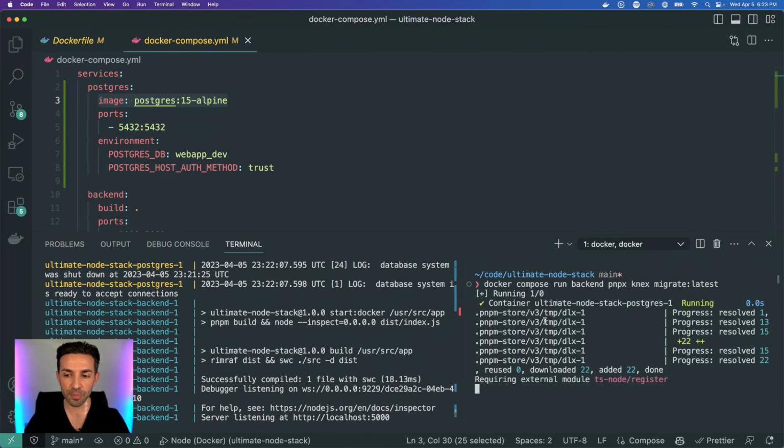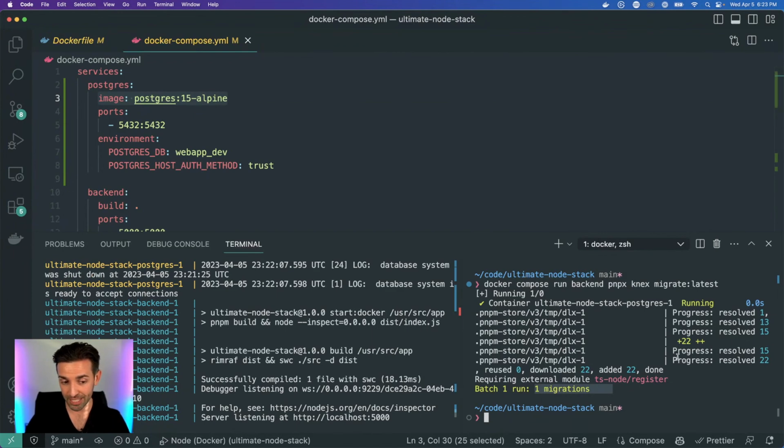So this is going to start up a container of a backend, run with knex migrate latest, and it says batch one run one migration. So it ran our one migration file to migrate our database up and create that table for us. Now that's a lot of scripts to be running. Seems like a lot of work.